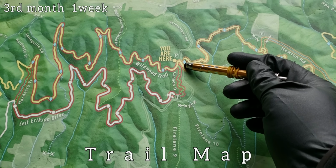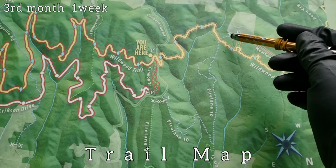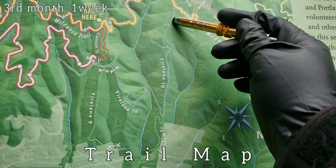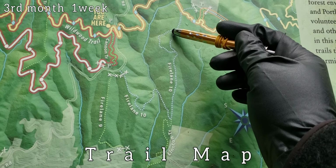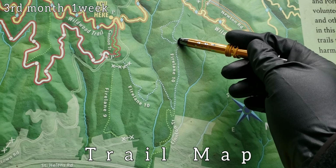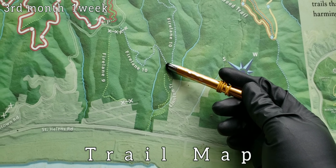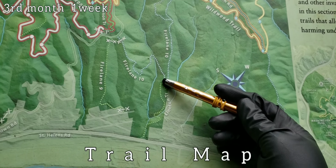Took the Wildwood Trail right through here, got to this junction to Fire Lane 10. Here's that one junction that just veered around, so I kept straight. That's why I stayed on path. Came down Fire Lane 10. That's where the descent was at, right through here.